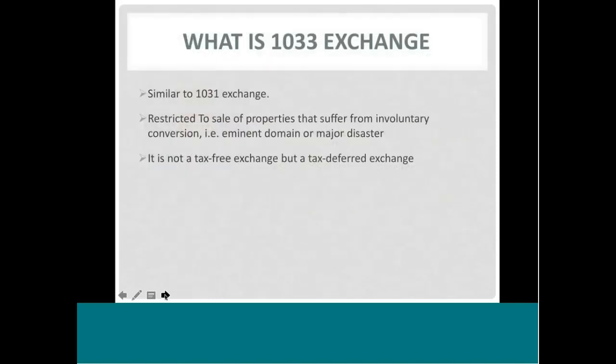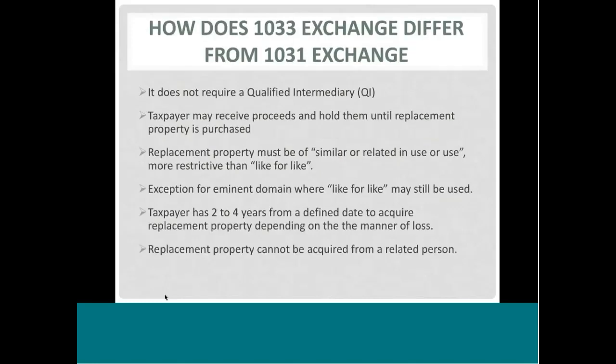Okay. Now it is restricted to sale of properties that suffer from involuntary conversion. It is not a tax-free exchange, but a tax-deferred exchange. How does 1033 exchange differ from a 1031 exchange?